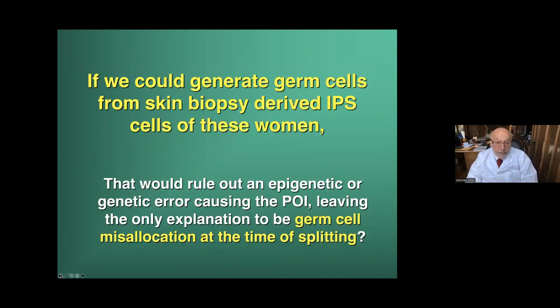And if we could generate germ cells from skin biopsy-derived iPS cells of these older women now, both the fertile ones and the infertile ones, that would rule out an epigenetic or genetic error causing the POI, leaving the only explanation to be germ cell misallocation at the time of splitting.